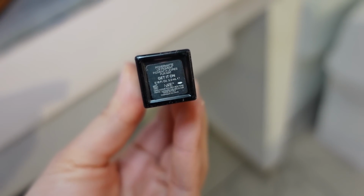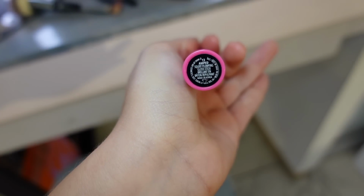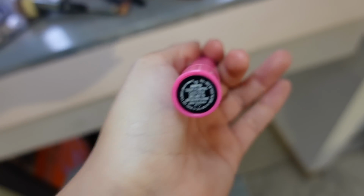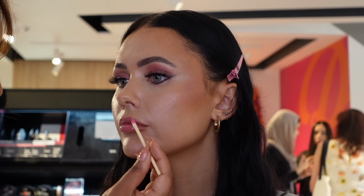And then she used the NARS Get It On soft matte product, I think it is. And did you know these MAC lip squirts are actually exclusive to Boots? I had no idea they were exclusive to Boots. And then she grabbed this pink colour one, and they have a slight plumping effect to lips, but I just love how glossy they look. They're stunning. Anyways, this is the makeup in store with the lighting, so you can see it up close and personal.